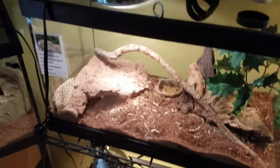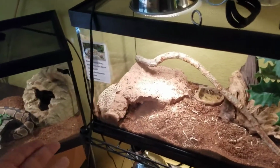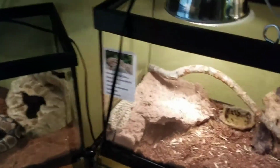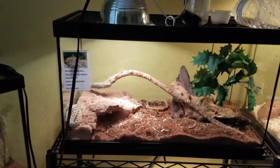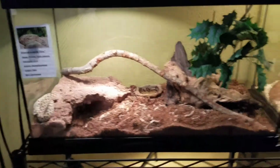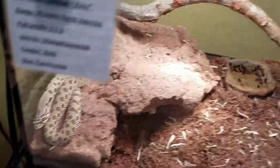Next, we have possibly my most prized possession in my entire room. This is Zero, my western hognose snake. He's a male. Males of this species get really small, so he's going to be in here for his entire life. As you can see, he's not very big, but he did grow since I got him, so that's good. So yeah, this is set up. He has excavator clay right here.